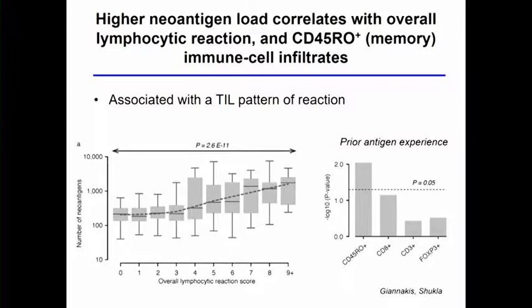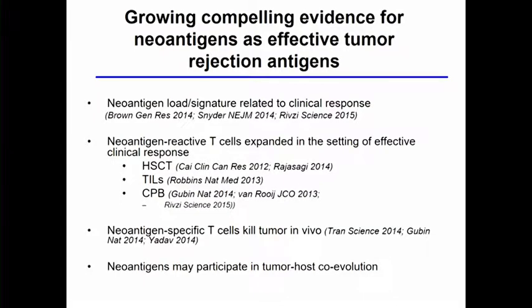So I think this was a nice confirmation of these concepts, in a natural cancer history, that neoantigens are immunogenic. And so what I've shown you so far is that there's been a lot of various studies examining neoantigen load related to clinical response. I've described to you in our own transplant experience that neoantigen reactive T cells can be expanded in the setting of effective clinical response.